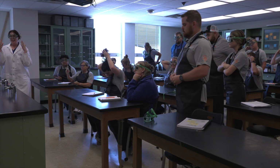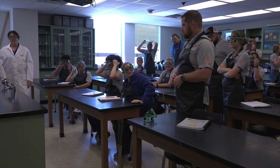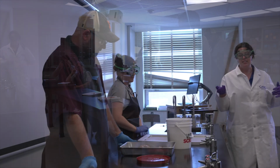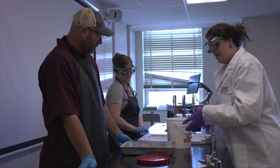Everybody to get goggles on. So we've been hosting these the past 2 years. We normally do 2 each summer. And so we did 2 last year, and we've offered 2 this year. The first one was in June and really focused on agricultural mechanics. And the second one we're hosting is now in July, and we're focusing on animal science.